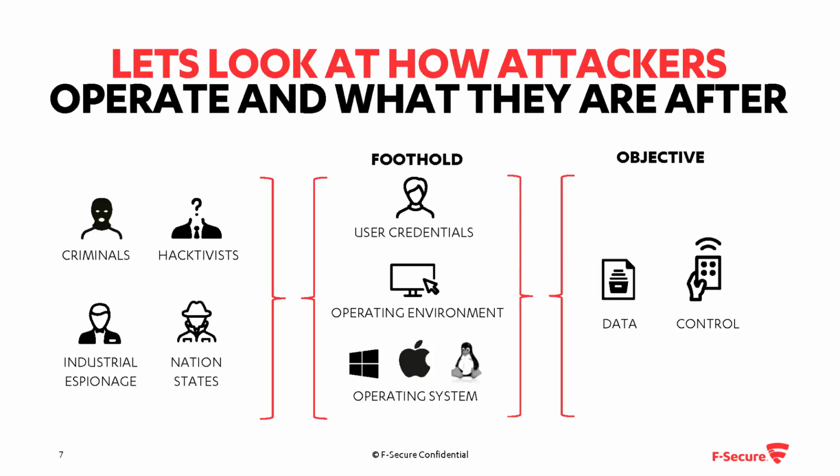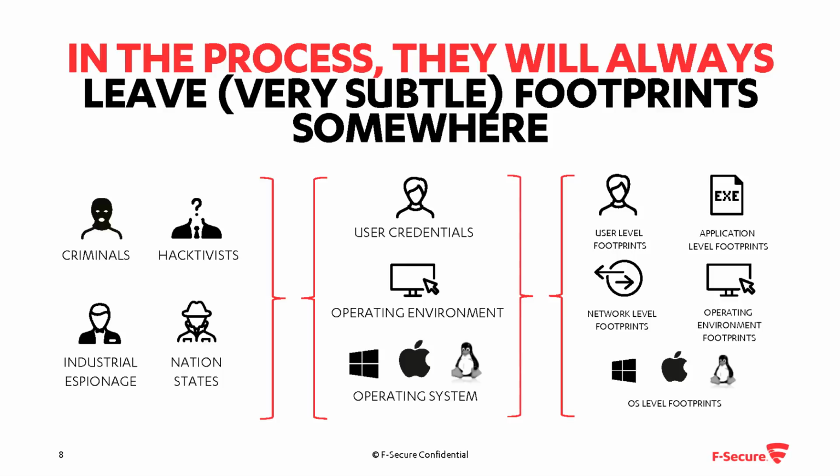And it's very well known that all of these activities, of course, happen at the endpoint. Then we, of course, have the low-level operating system, more exotic attacks like bad USB, tampering with BIOS, firmware, and all forms of rootkits. But to give you some tips on what to look for.